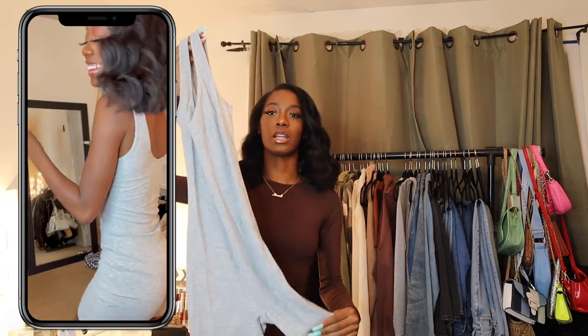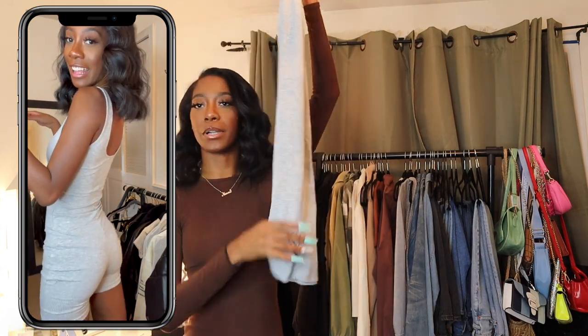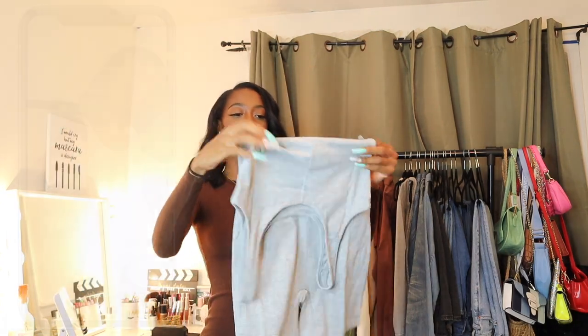It's really my thing. Like, I really love jumpsuits. I love gray. And it's just a ribbed, plain old romper. It doesn't come all the way down. So it's definitely something that I would wear in the house or when it gets warmer outside. But I really do enjoy this.